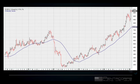Let's go to the far right. And we can see that right now as I'm looking at this, we see a blue line pointing up and the price is above it, right? So imagine you've got two thumbs, one for the blue line, one for the price above or below it. This is a two thumbs up situation you see over here. Because one, the blue line is pointing up, and two, the price is above it.